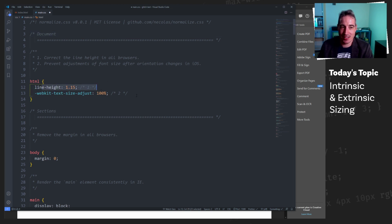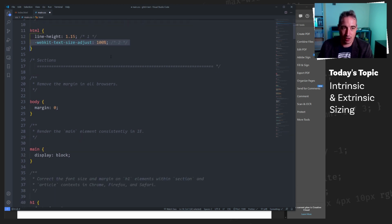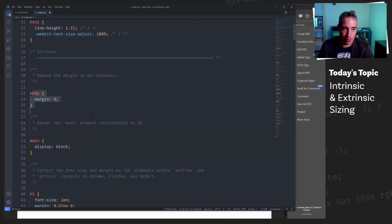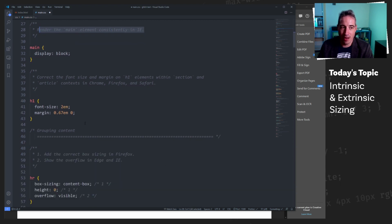But you can see they're setting a default line height, but then they're saying why. It corrects the line height on all browsers. Now, to me, that's really tight, but it's making sure, I don't know what browser has a different line height, but it's saying that there must be some that have different line heights as a default, so now they're all the same. And then it's doing this to prevent adjustments of font size after orientation change on iOS. Well, that's kind of useful. Okay, that's a cool thing to have. And then, well, that one we know. Main display block, I don't know if you really need that anymore.